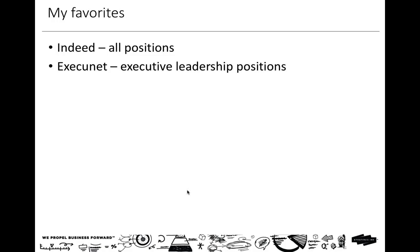In my business, we do no recruiting whatsoever. The only time we place positions in companies is when it's a part of implementation of a strategy, and the company asks us to do that for a variety of reasons. We use two primary tools. The first is Indeed. The second is Execunet. In today's conversation, I'm not going to focus on executive leadership positions, but this is a very different recruiting animal than most NTMA members actually spend time recruiting.